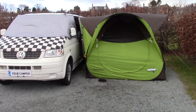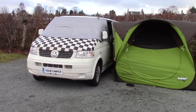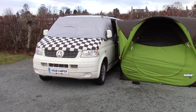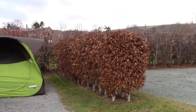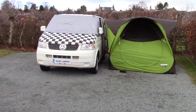Sorry about the wind noise, but we're out in the Scottish borders today. It's one of our favourite campsites at Melrose, the Scottish borders, as I say. And big generous pitches on this site. A little privacy edge at the side just shelters the awning. We've had some snow here already.